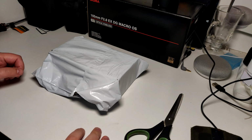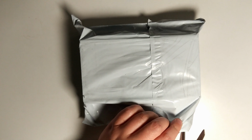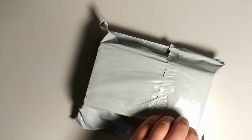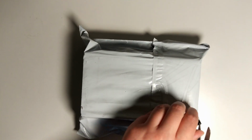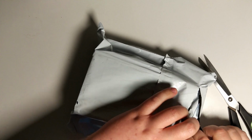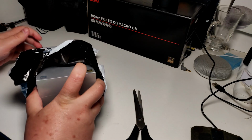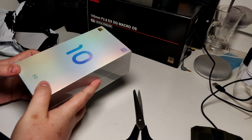Hello everyone, I have another package and it is not from China, it is from Hungary, and this is gonna be my new phone. And this is a weird time because it was cheaper to buy it from Hungary than from China, and it's really strange. Probably it's because of the timing, because the conversion rate between Hungarian forint and US dollar wasn't what it's usually.